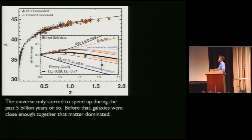The universe only started to speed up during the past 5 billion years or so. Before that, galaxies were close enough so that matter dominated. So gravity was the most important thing. And then as they got farther apart, dark energy started to take over, and that changed the way the universe was expanding.